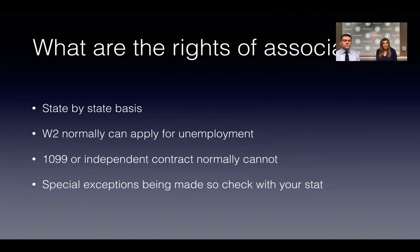And the other thing is the government is making exceptions for certain people with unemployment for this pandemic. So we know that things are changing according to the unemployment laws because of the pandemic. The federal government is making some exceptions. So please check with your state on their unemployment rules and laws to see if you qualify, if you are an associate, and see how much unemployment you do get. Every state is different as to the amount.